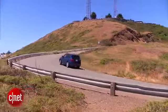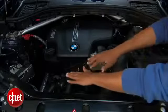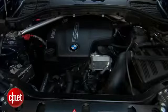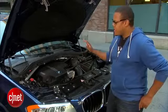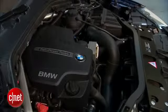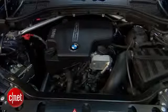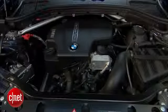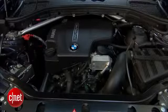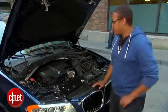Now, when you lift the hood, you'll notice first that there's actually a lot of empty space here in the engine bay. I don't want to get my hand caught in any moving parts there, but that's because the X3 makes space for BMW's V6 engine, but this 328 example is actually powered by a twin-turbo 2-liter 4-cylinder engine. So it's a much shorter engine pushed back towards the rear of the vehicle.